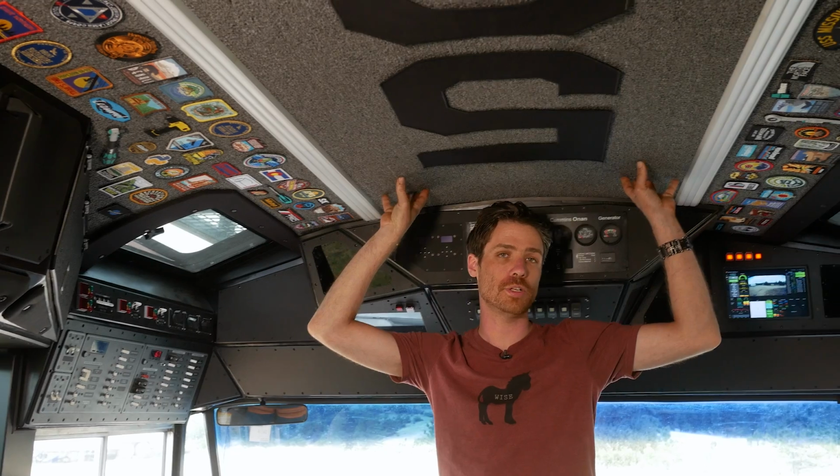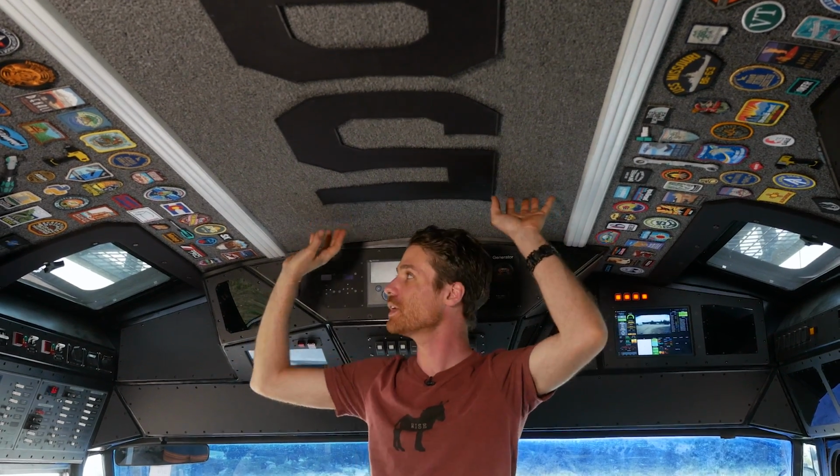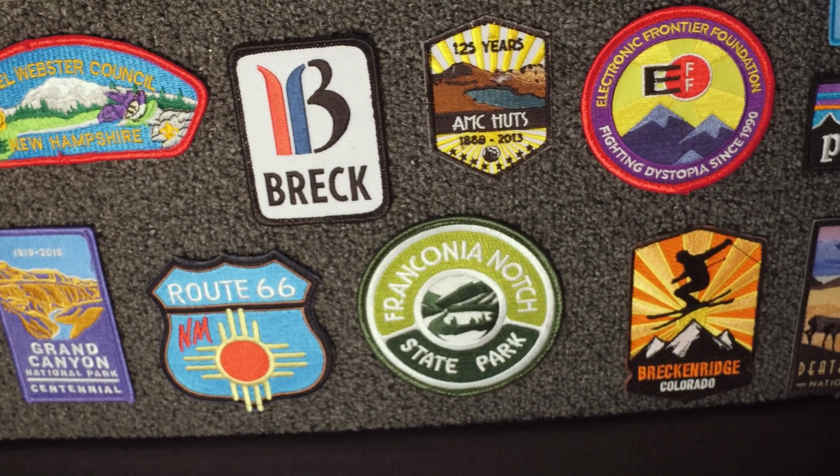I went with carpet for the ceiling. That helps with noise inside, it helps with insulation, and it also gives me a place to put Velcro stuff too. There's a lot of Velcro stuff in the bus. The main thing a lot of people notice is my patch collection is all Velcroed to the ceiling here.